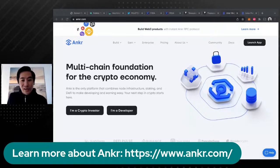So that was Ankr, a new decentralized RPC provider. As I mentioned, it's very important to meet the people that are providing not only the application layer, but also the services layer to make sure these applications run smoothly. So very awesome to see that.